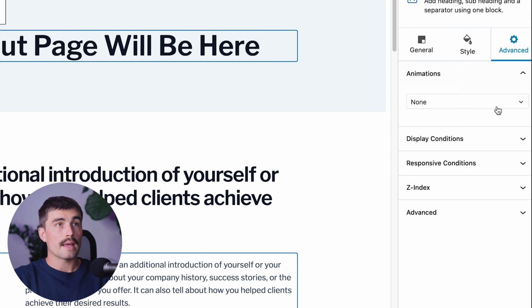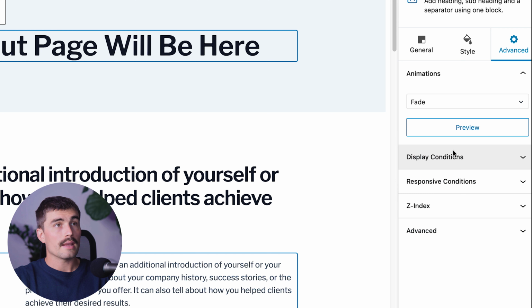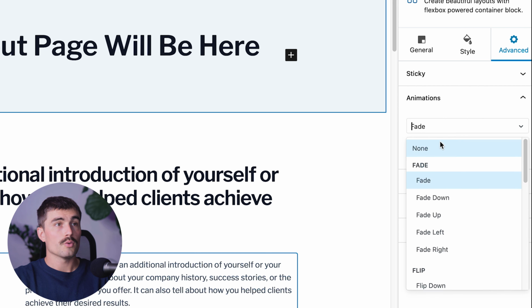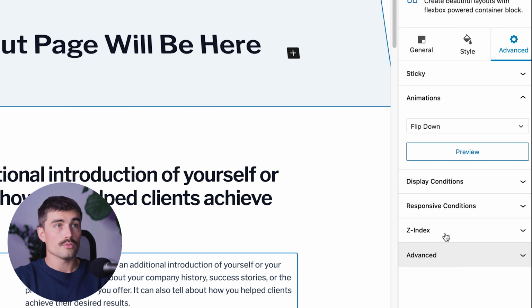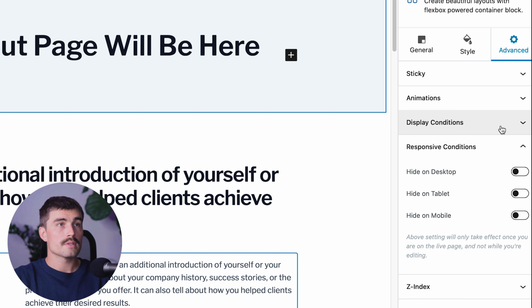So this is where we can add things like animations. So for example, we could do a fade animation. And if we click on preview, we'll see how that fades in. If we change that to, let's just do flip down, and we hit preview, that'll flip down when we go onto the page here. And then there are some other settings here, like hide on desktop, hide on tablet, hide on mobile. So if things were maybe not quite optimized for certain devices, you can go ahead and hide them. So it just looks a little bit cleaner for whatever device your viewer is on.